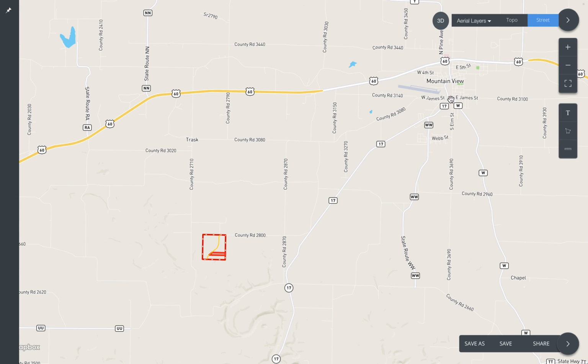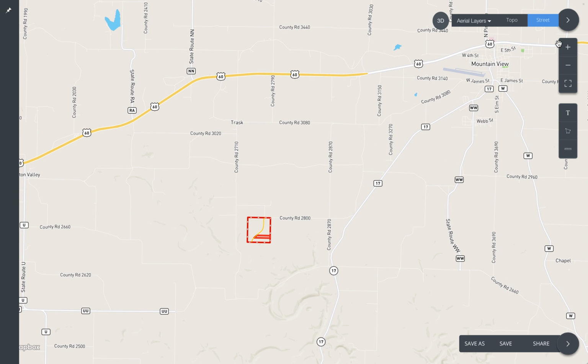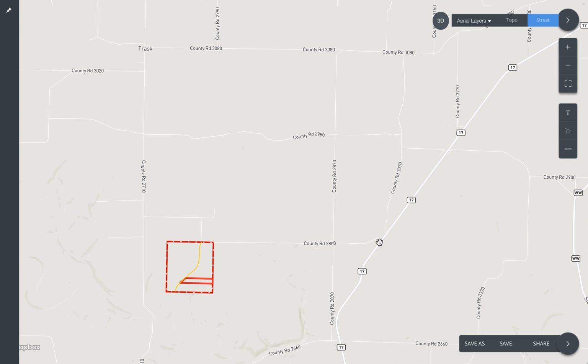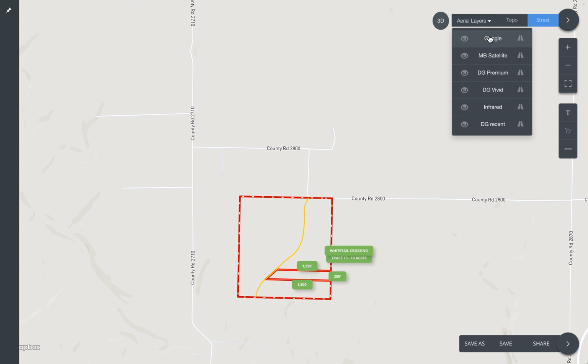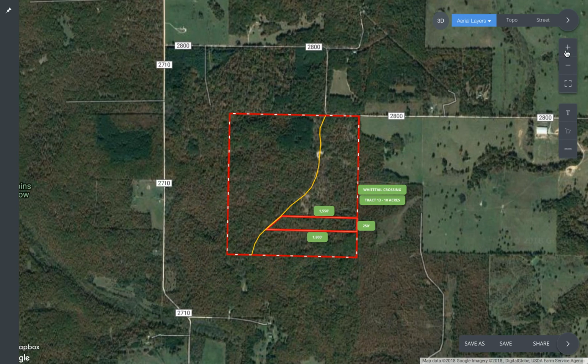To get there, say from Mountain View, you just take Highway 17 to the south. It's only about 3-4 miles, I believe. Check the listing for the exact measurements. Take Highway 17 to the south, go west on County Road 2800 for it looks like a little over a mile, and you'll see that private road on the left, which goes down south to the property. The property itself should be marked. It should say Tract 13 on a sign out there.